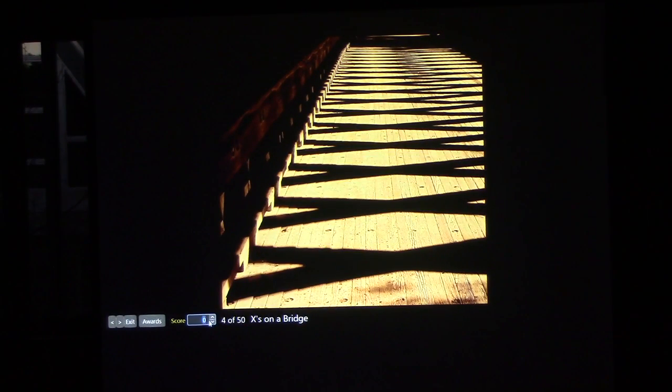Very cool pattern, very distinct shadows, definitely goes with the flow with the assignment. The repetitive pattern is pleasing. 12.